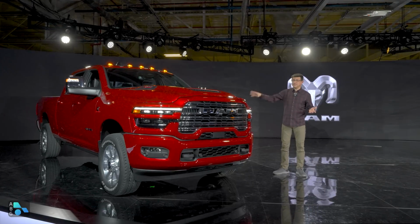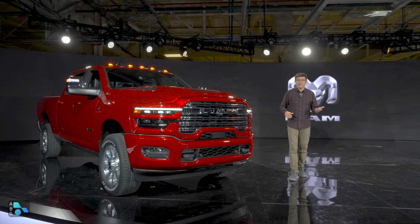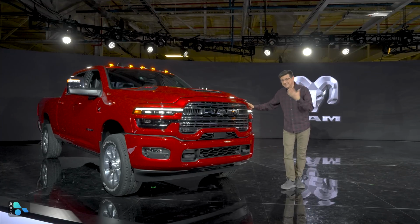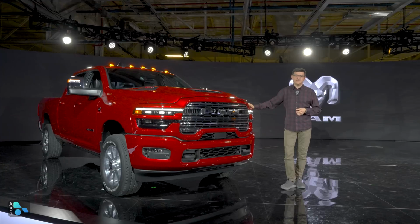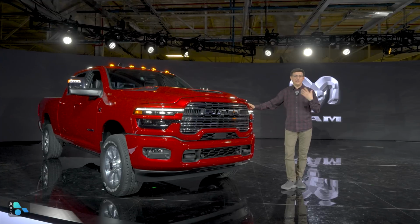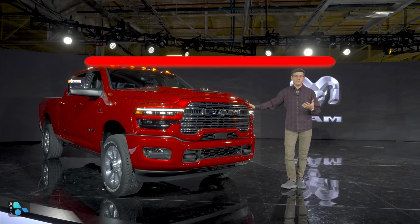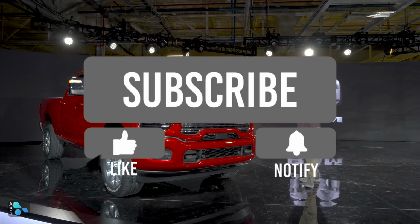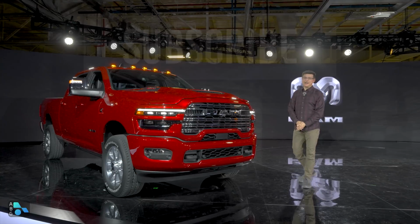On the other hand, the 8-speed automatic transmission and the Cummins turbo diesel engine are likely to be a fantastic pairing in this segment. It's still the only inline 6 in this segment. It still has that unique sound, that unique clatter that diesel fans absolutely love. So stay tuned, because we're going to be driving this pretty soon, and we will let you know as much as we can at that point in time.